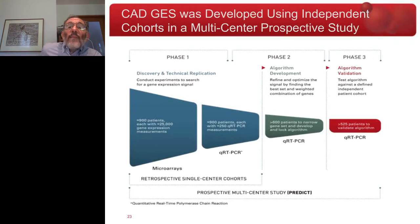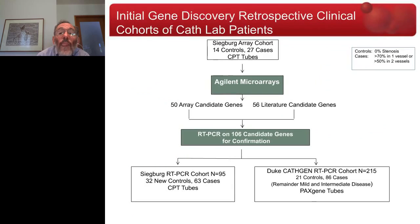So in the development of this coronary artery disease gene expression score, multiple independent cohorts were used in the discovery, first phase, development, second phase, and algorithm validation, third phase. In the initial part of the study, single center cohorts were used that were retrospective, and then prospective multi-center studies were used subsequently to end up with the development and validation of the test.